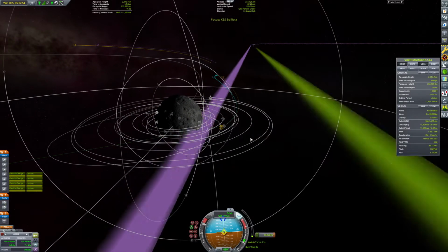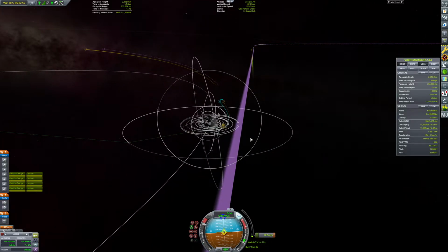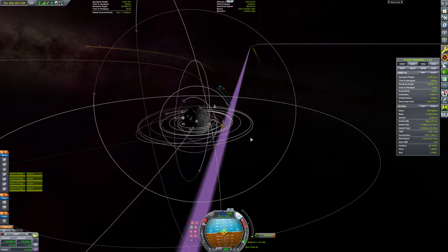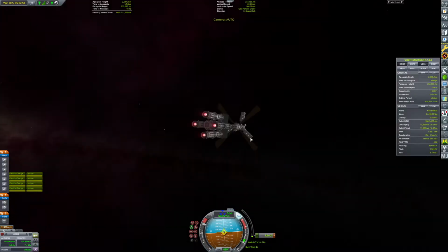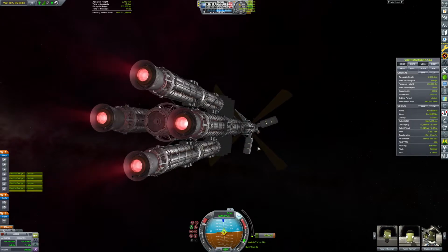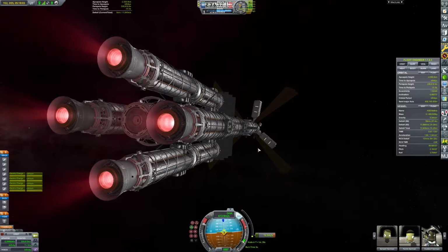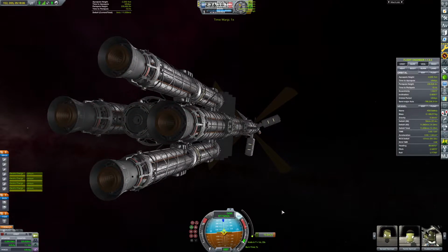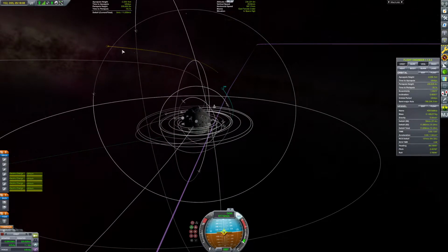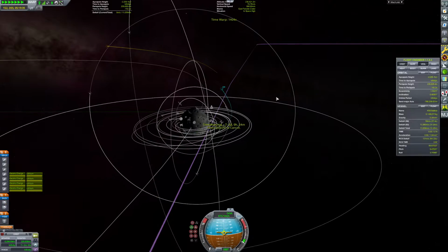We are on an escape trajectory, so we could just turn the engines off at any point here, but I'll go through the full maneuver. Oh yeah, I think we're done. Okay, good. Let's go ahead and warp us out to that transition. 5 days.